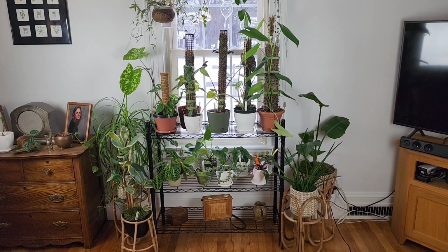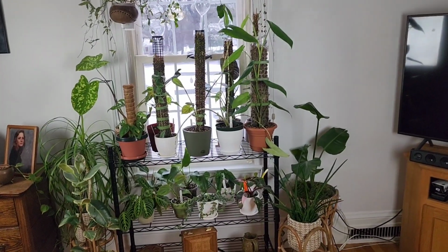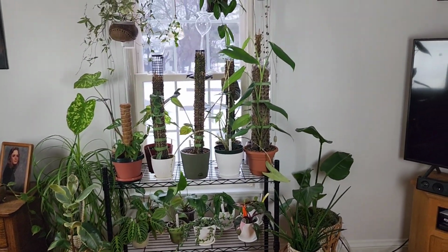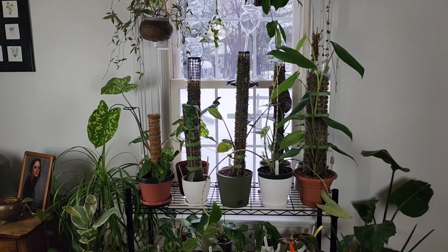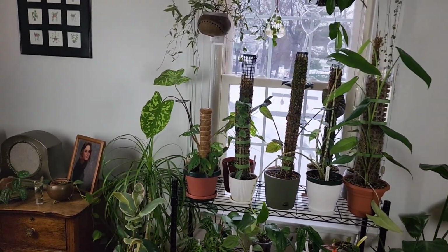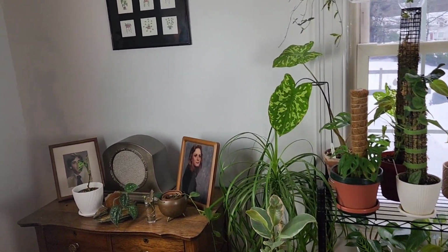I actually just look at all of my plants every single day. I try to, because things happen so fast, and when you have as many plants as me, it's easy for things to get out of hand. So I try not to let that happen, but unfortunately it does occasionally anyway.